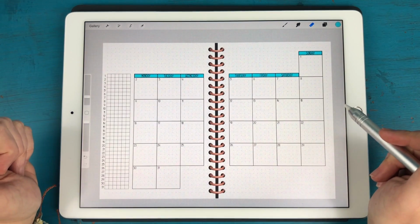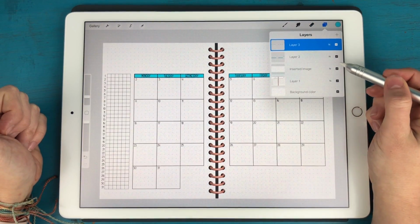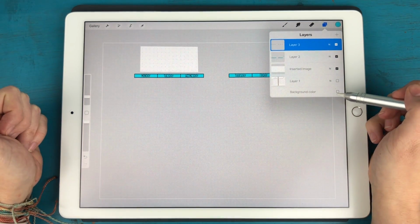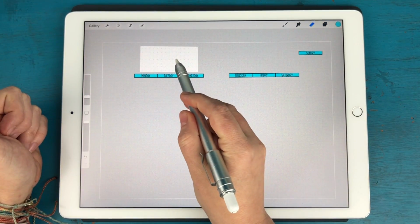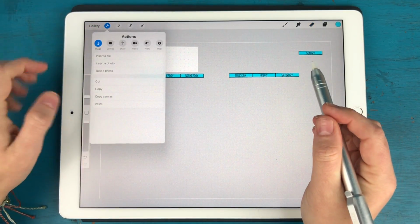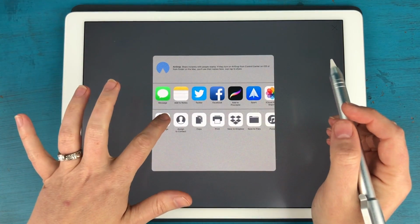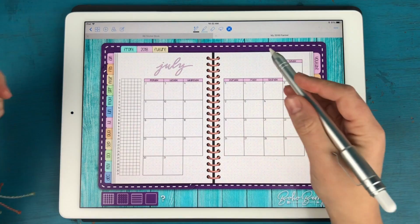The rest I'm going to do in GoodNotes. So I'm actually going to turn off my base layer. So you'll see that all I'm bringing in, I'm turning off my background layer too. All I'm bringing in is that dot grid to cover up July and my new headers. All right, so let's share as a PNG and let's save that to my camera roll. All right, now we can go to GoodNotes.